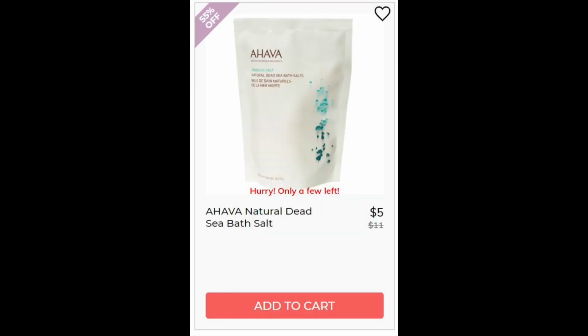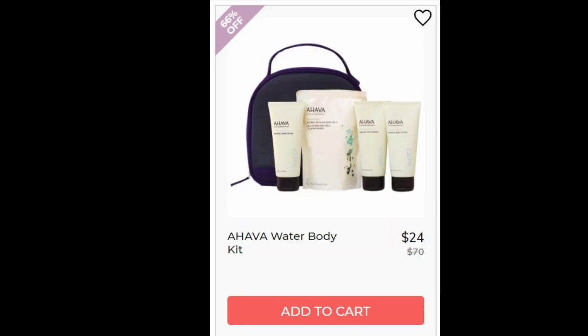The next product is a Hava Natural Dead Sea Bath Salt. This has a 4.5 star rating with 56 reviews. Negatives were that it had no scent or that they didn't like the price tag. The positives were that they got soft skin afterwards. The next product is the Hava Water Body Kit. This did not have enough reviews.